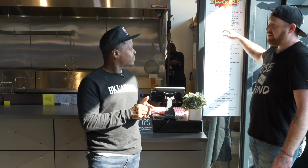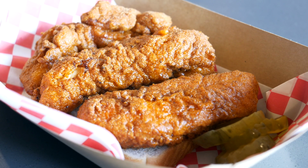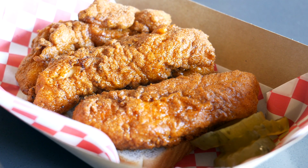You can see up here, we have 6 different heat levels to choose from. They range from just our house seasoning, OG, no heat, all the way up to What the Cluck, which is really, really hot. We use scorpion peppers, ghost pepper, and cayenne to get those heat levels, where most traditional Nashville hot chicken only uses cayenne. So ours is a little bit different. It's our own take on it. It's very unique, but it's really, really good.